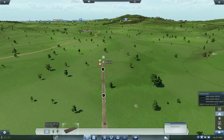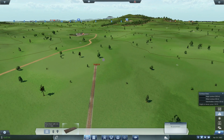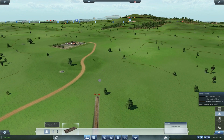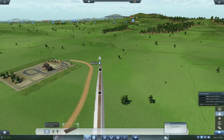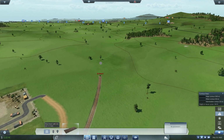I wonder why I'm doing this in little sections. It's much cheaper to do these in little sections than it is to make a big one. For some reason, the cost goes way up the longer the track is. I don't care, as long as it's straight. Yeah. I could speed the game up. I think I'd make money if I would speed the game up, but I don't really want to do that at this point. We're going to have a slight bend here. We're going to try to keep this in this little flat valley.